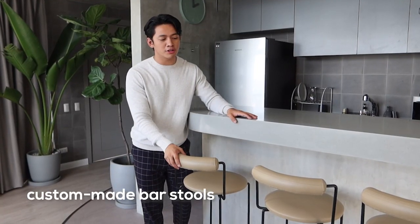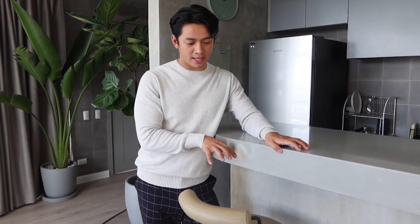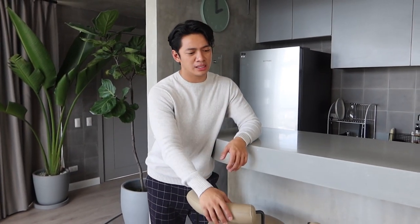We go now to our custom-made bar stools na I'm really happy about kasi itong mga to, ginawa siya sa Bulacan. Also, nakita ko rin to sa Pinterest. And yan, pinagawa ko siya and achieve nila. Super ganda. And we were choosing a color. We wanted to go with black or gray. Pero sabi namin, parang quota na tayo sa gray. Masyado ng gray itong kitchen natin. So we really needed pop of color.